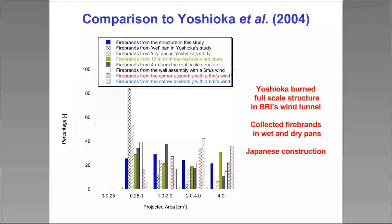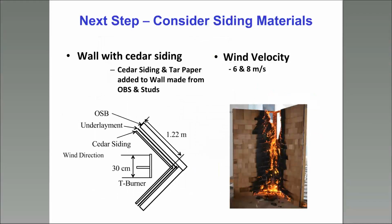And then this is an experiment compared to Yoshioka. Yoshioka is the only other data we know where they've done an experiment under wind in Japan, and they're using Japanese construction materials, so it's difficult to say how applicable it is to the California or U.S. WUI problem, but it's still useful to compare to see what kind of size classes of firebrands are being produced from this. And now what we've been working on is obviously going to siding.